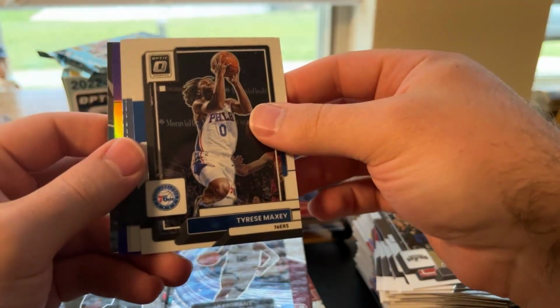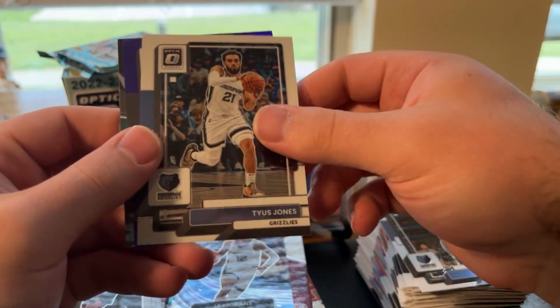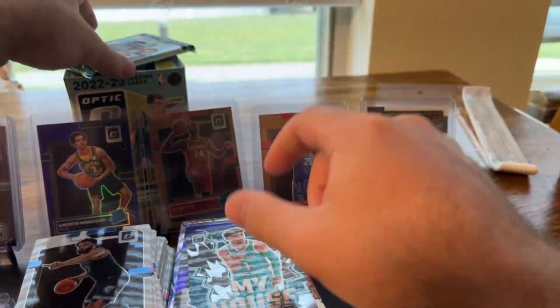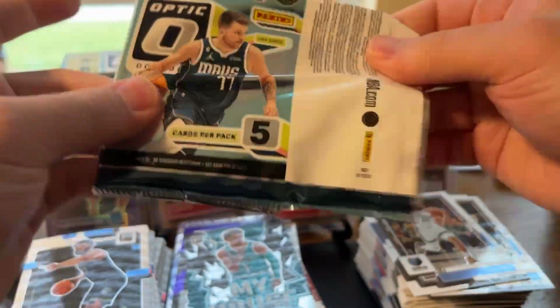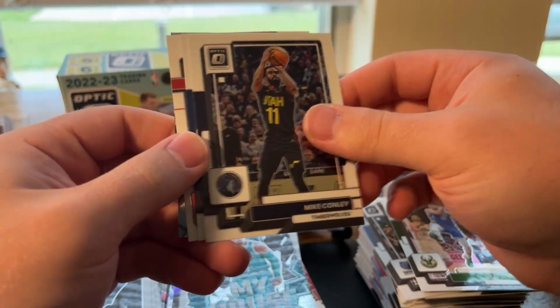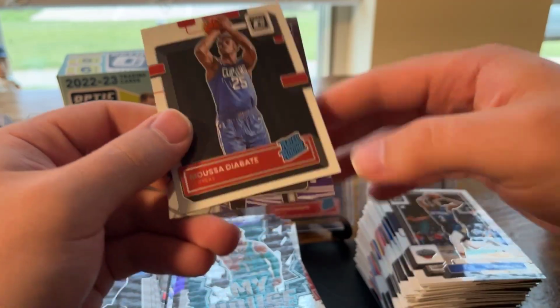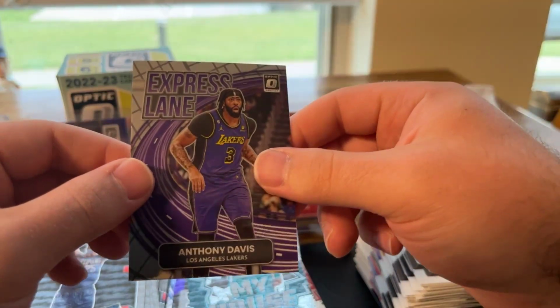Two more packs to go. Tyrese Maxey, Jaren Jackson Jr., Tyus Jones, Spencer Dinwiddie, LaMelo Ball. Last pack magic. Good luck. Hopefully we get something decent. Grayson Allen, Mike Conley, CJ McCollum, Moussa Diabate, and Anthony Davis.